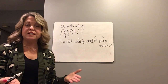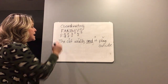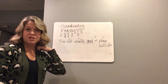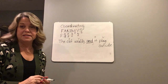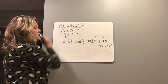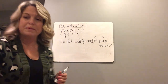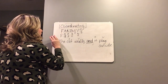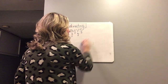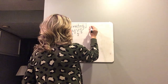So Mrs. McNulty likes to say, coordinating conjunctions join equals. Any of these FANBOYS or coordinating conjunctions can join 2 independent clauses. So those are your coordinating conjunctions. Those are kind of the ones that I think tend to be the easier conjunctions to remember. The other kind of conjunction that we will need to know for our test is called a subordinating conjunction.